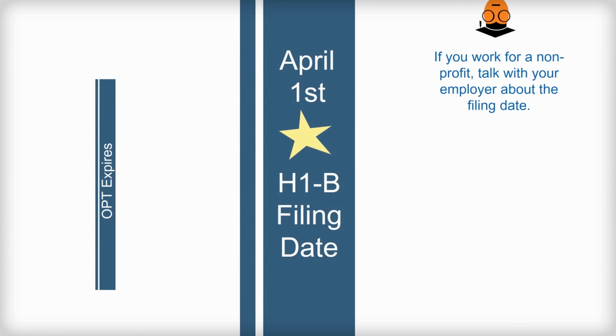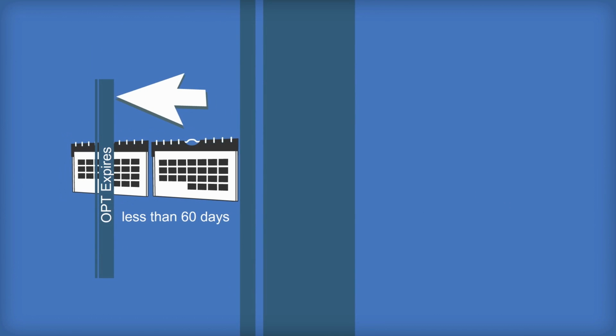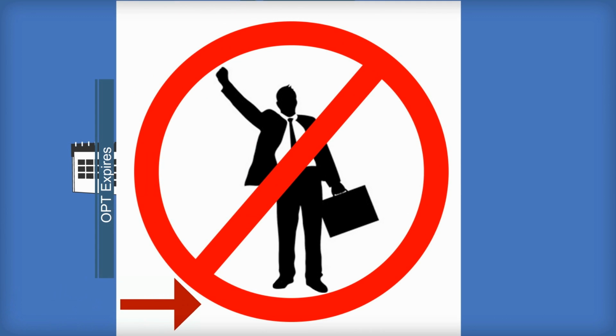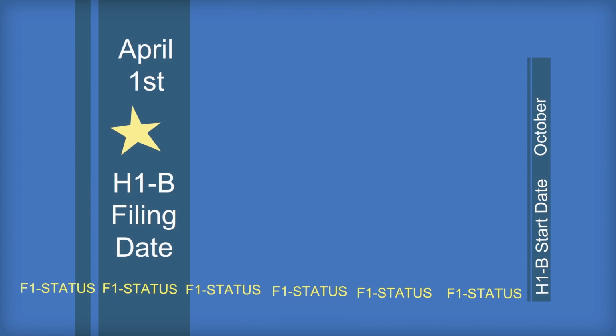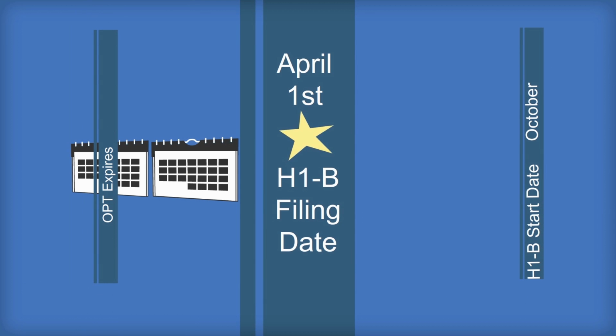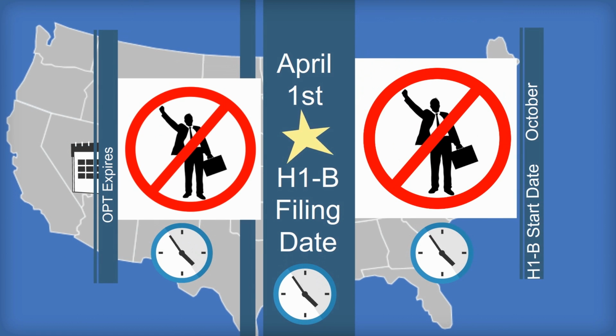So if your employer files H-1B for you, whether or not you can continue to work depends on if your OPT expires before April 1st or after April 1st. If your OPT expires less than 60 days before your employer files H-1B for you on April 1st, you are not authorized to work past your OPT expiration date. However, your F1 status will be extended until your H-1B begins in October, or until your application is denied or withdrawn, whichever comes first. So you have authorization to stay in the USA while you wait on your H-1B petition, but you do not have authorization to work.